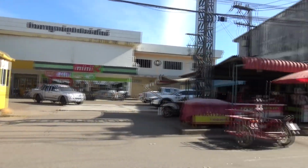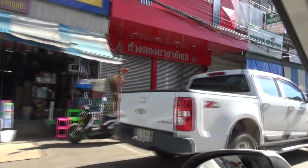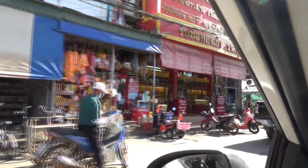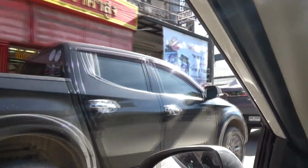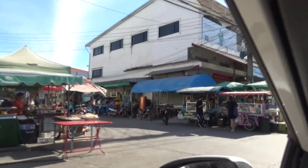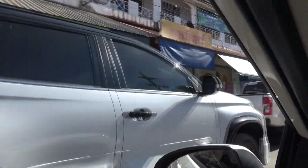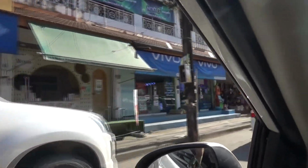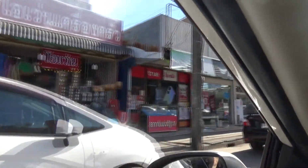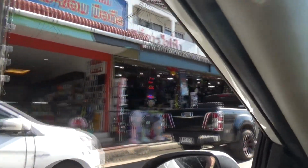This is a mini Big C here, center of town. There's a big Tesco Lotus not very far away from here. You can see this is just a typical afternoon. Nothing much happening. People going about the business. There's a lot of specialty stores here. Cell phones, home appliances, glasses, opticals.